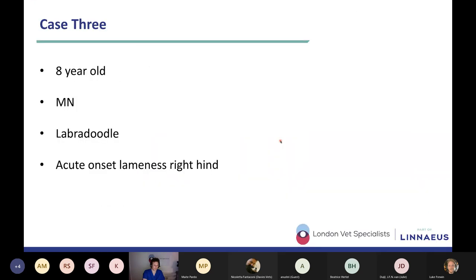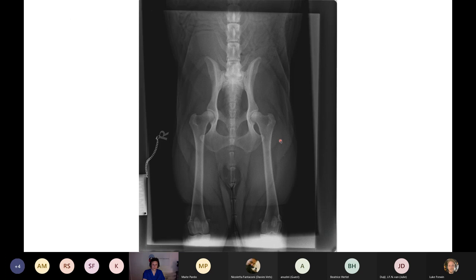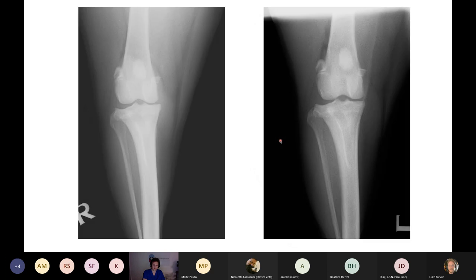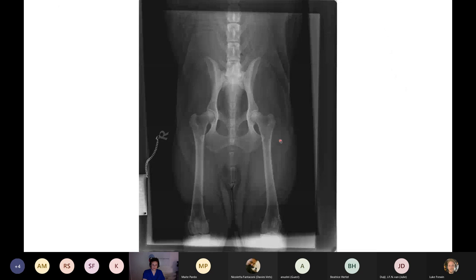This is one for the orthopods amongst you. So, 8-year-old male neutered Labradoodle. It's presented to us with an acute onset right hind limb lameness. So we've got a few views. We've got a VD pelvis. We've got mediolateral views of both the right and the left stifle. And we've got craniocaudal views of the right and the left stifle. So, anybody fancy talking about this one?